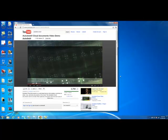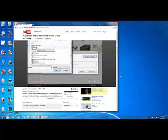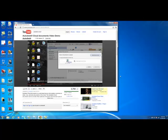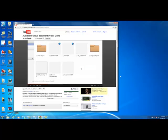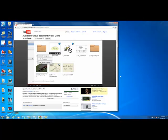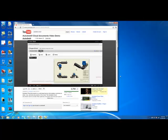Let's take a look. It's easy to store documents in Autodesk Cloud. Simply select the documents you wish to upload, or quickly drag and drop files from your desktop. Once you've uploaded your documents, there are several ways to keep them organized. For example, you can create folders just like you do on your desktop, or you can tag documents with different categories. Once you've stored your documents in Autodesk Cloud, you can access them from anywhere.